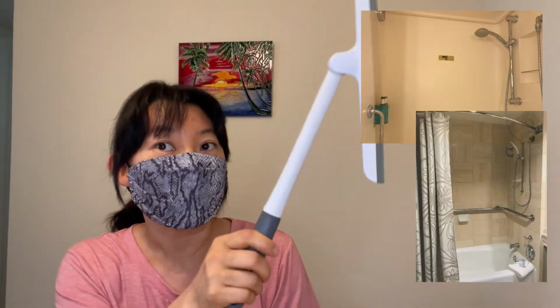It works well while sweeping too. If you change the angle, you can sweep between grab bars and narrow space. There are so many different types of squeegees in the market, but the rotating head squeegee is a pretty rare product, and I think this is exactly what room attendants need.